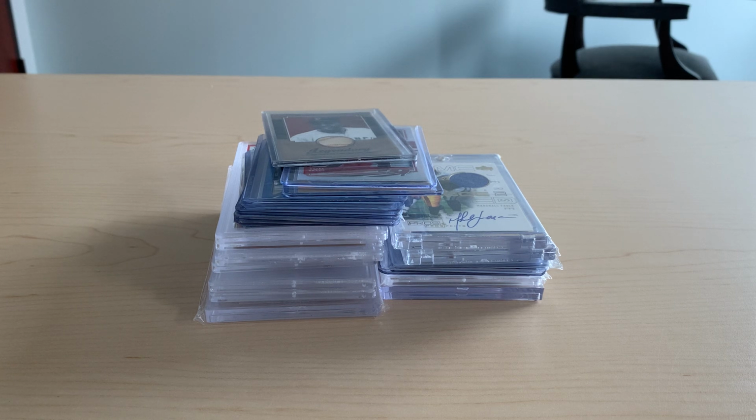Got some pickups from the past couple of weeks here. It's a good mix of baseball, basketball, football.